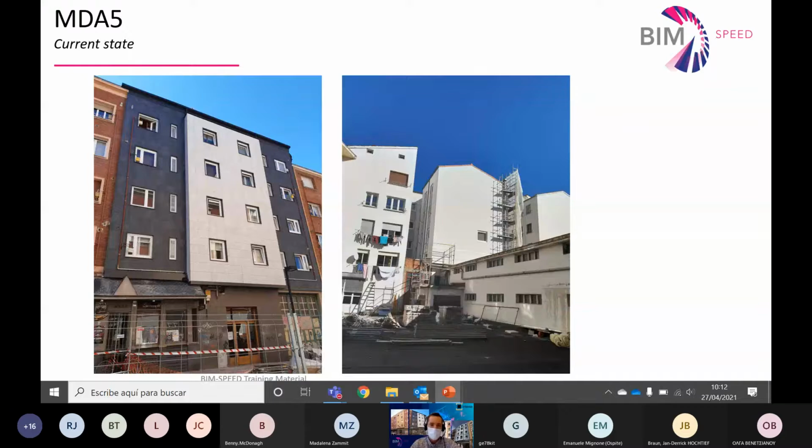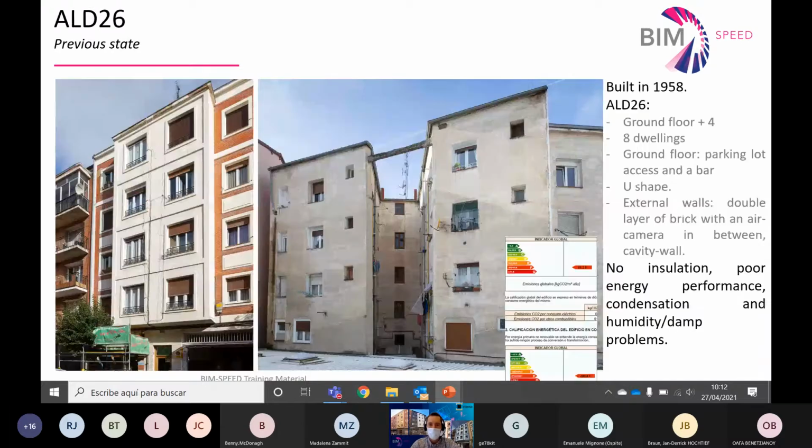We have made this retrofitting process using ETICS, external thermal insulation, in the facades and in the roof, and as you can see, there are new windows. In some of the cases they are double windows. We keep the former window, and we put a new window just in the facade to have a better thermal energy performance of the building.